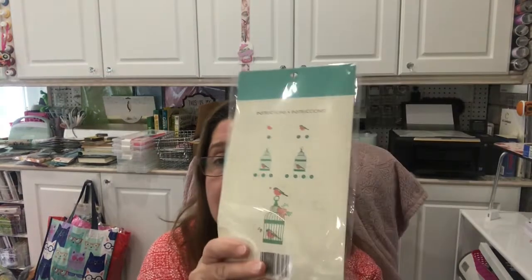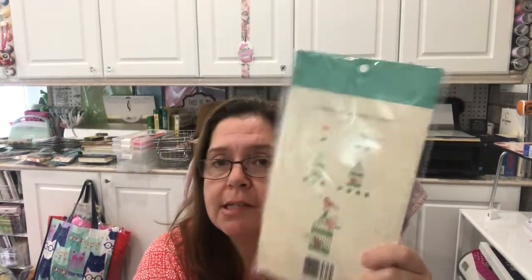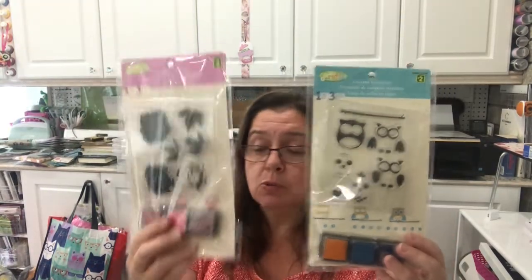And this pretty layered stamp set is $2. And by the way, it's explained at the back of the instructions how to do the three-step process to get the full image. So there's that. There's also an owl one and a rose one.